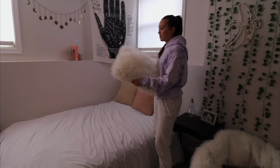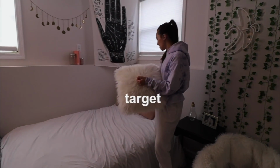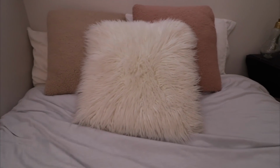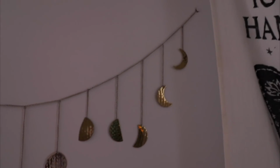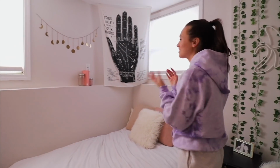I'm pretty sure I got this fluffy pillow from Target, and then I know I got both of these blanket looking pillows from Urban. This moon decoration is from Urban. Everything's from Urban. I just didn't know where else to go.